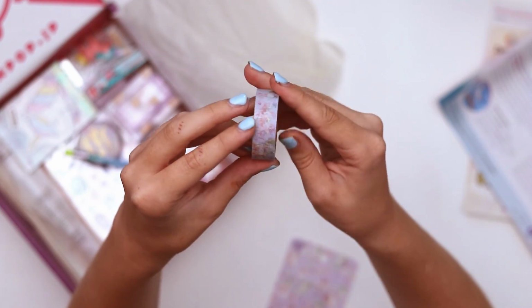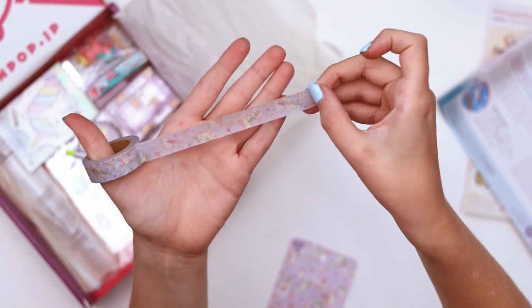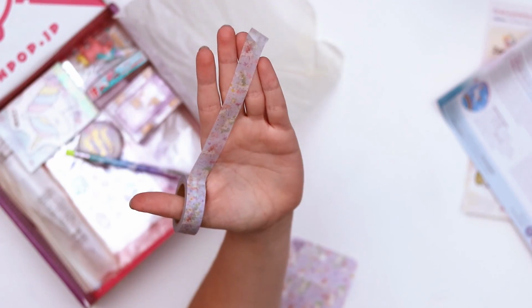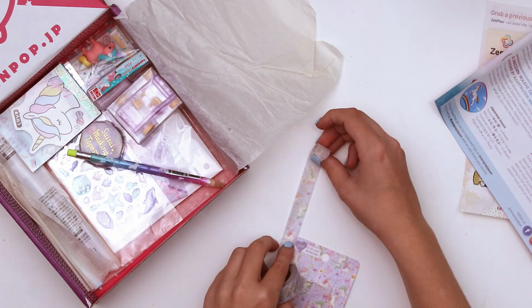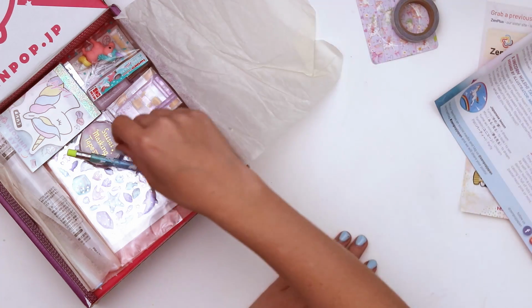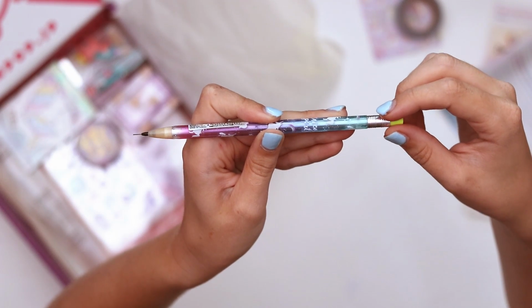Oh, I love the rubbery feel. Makes me think of fruit roll-ups. Or fruit by the foot, actually. Eek! You see the cuteness? It's a little pastel and difficult to see, but I bet it'll look beautiful on white paper. Great start.